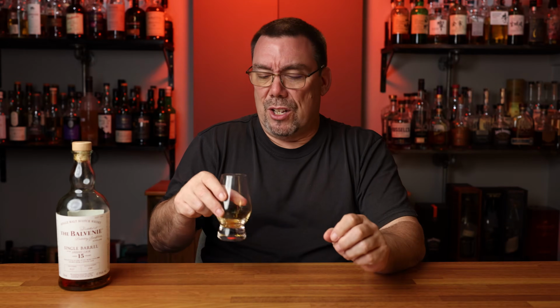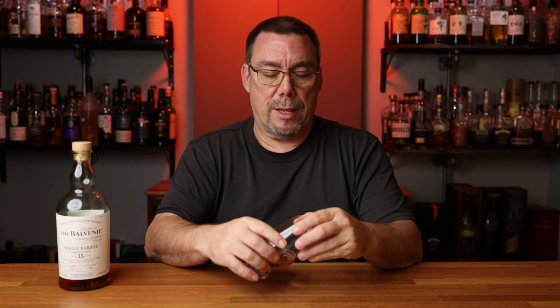You still get a pretty good proof punch, and you still get that light fruit note, and you can taste the distillate. I don't think this is overly casked, and the actual distillate is not lost in the sherry. So I think you're getting the best of both worlds here. You're getting that distillate influence of the Balvenie, and then you're also getting the sherry. All right, that was the first sip. Let's go ahead and get that second sip in, see if this develops into anything different.